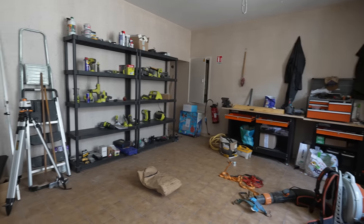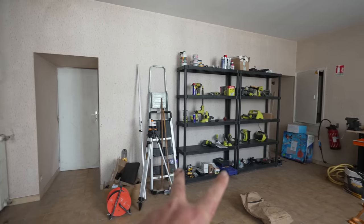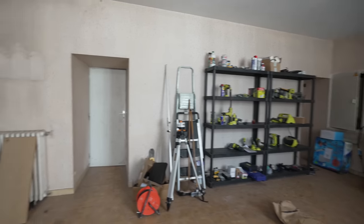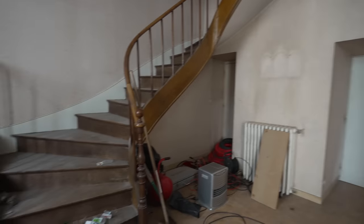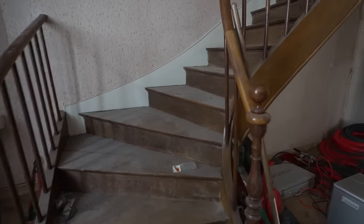So I've just come into the workshop and I heard a noise upstairs. No idea what it is. I'm completely alone here at the convent. This is the old sacristy, which is adjacent to the chapel. Those two doors go into the chapel and you've got this lovely old staircase. So there is an upstairs and that's where the noise is coming from. Let's go up there and have a look. Ooh, I don't like being here alone.